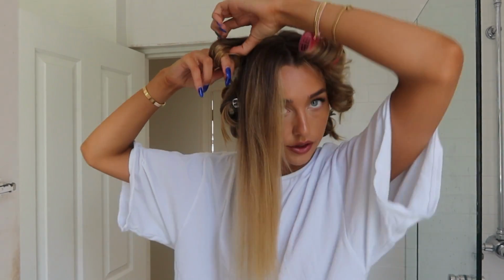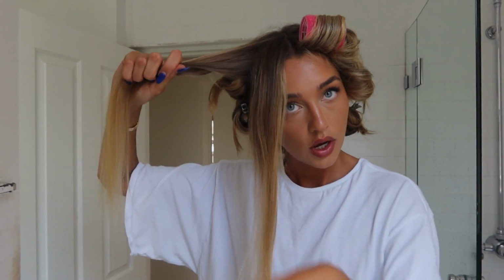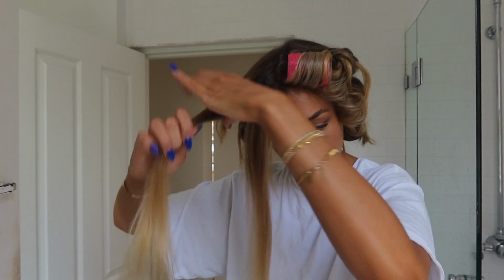Hopefully you guys get the idea and can see. Try not to get the clip on the outside of the hair. Try to clip it underneath because otherwise you'll put a dent on the top. So yeah, I do 1, 2, 3 and then leave the very front bits.